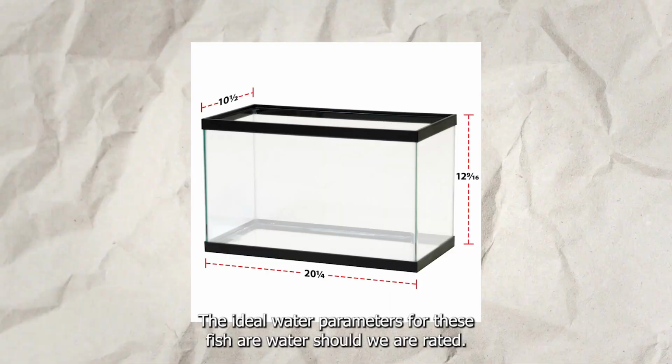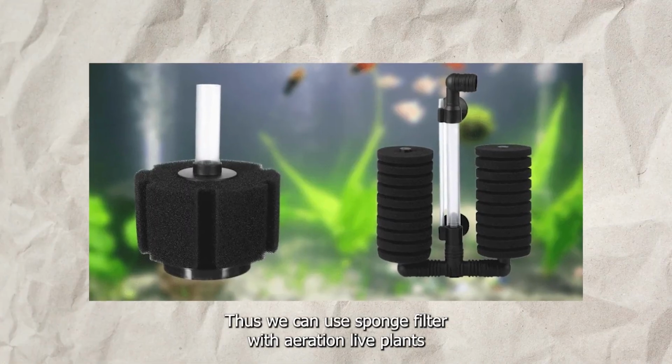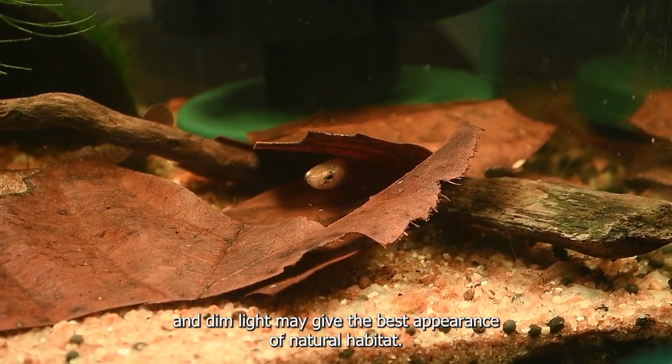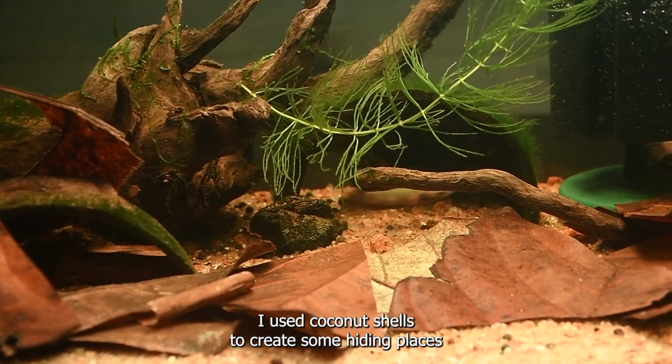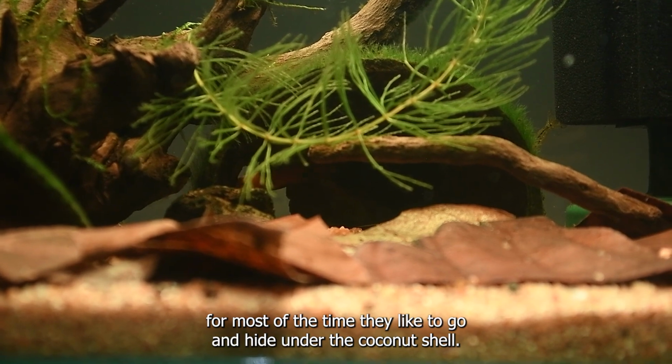The ideal water parameters for these fish are: water should be aerated, thus we can use a sponge filter with aeration. Live plants and dim light may give the best appearance of natural habitat. I used coconut shells to create some hiding places. Most of the time they like to go and hide under the coconut shell.